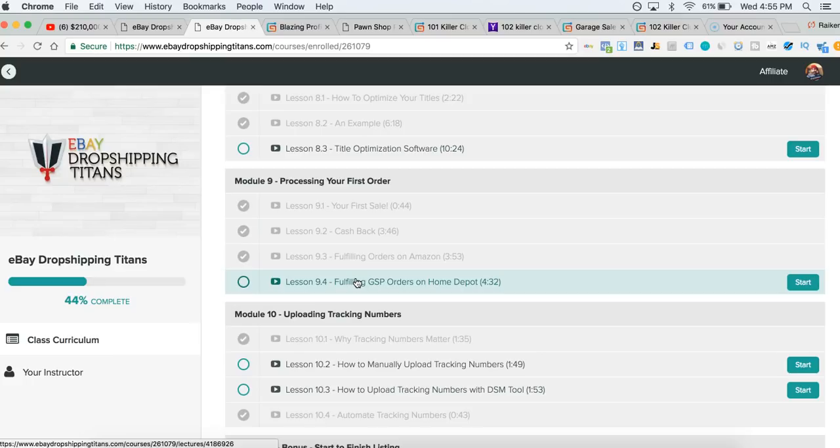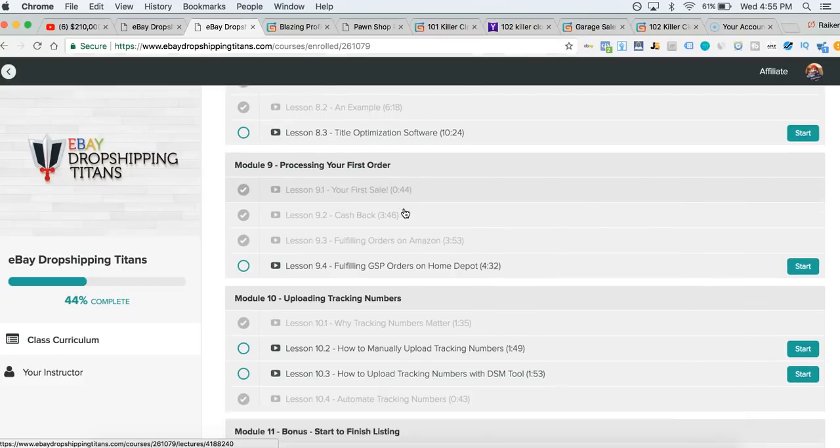lot of people back. Once you source your item, once you drop ship it on eBay and it sells, what do you do? So he shares a bunch of tips in terms of how to process the order, how to save money, and be able to tack on additional profits through cashback portals, credit cards, different things like that. Touches on how to fulfill orders through Amazon, and then also touches on how to fulfill international orders through eBay using the global shipping program and Home Depot as well. So really important here, guys.